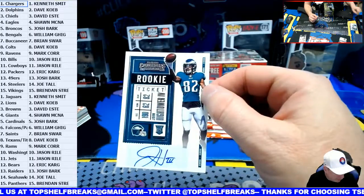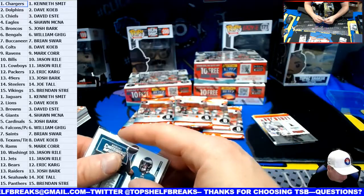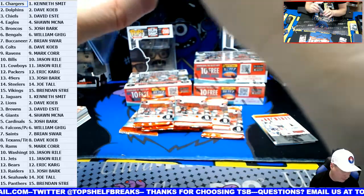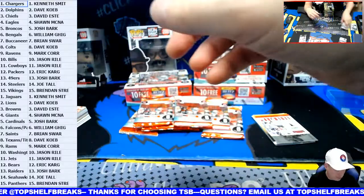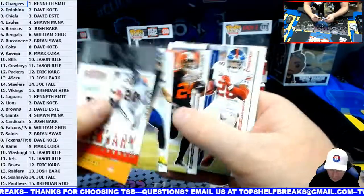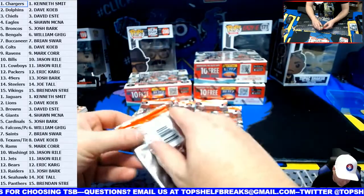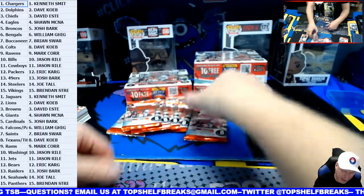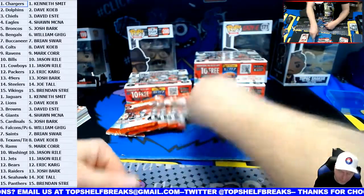It's a Johnny Hightower. Another Eagle to go with Quez Watkins. I think he was hanging out there with his boy, Johnny Hightower. I've seen him signing at events, the rookies. They just sit up at a table literally for hours and hours and hours signing. They just chat it up.